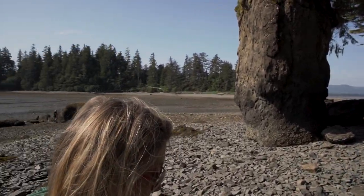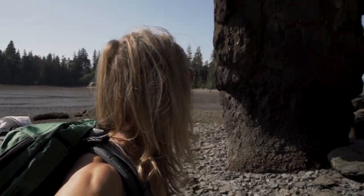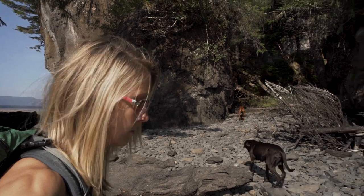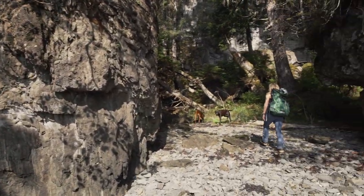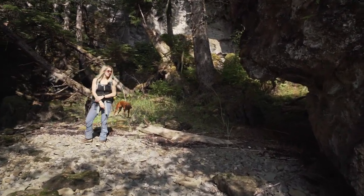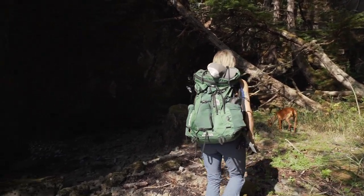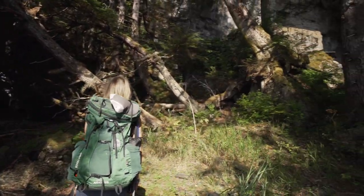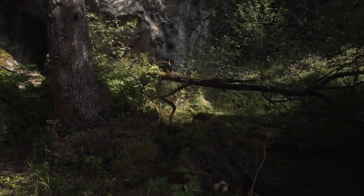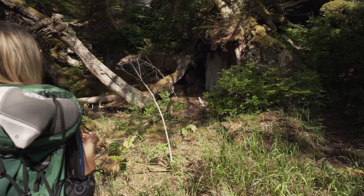So check out some of these rock formations that we're finding. Like a little hidden forest back in here. It's a secret garden. What is that bush? Is that up here? Yeah, that's the cave. Let's get up in there and check it out.